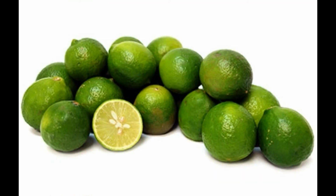Next on the list is the key limes. So the key limes are high in vitamin C, so they're also going to help to support the immune system. They are naturally alkalizing to the body, so it's going to help to balance out the acidity of the body, which is one of the biggest known factors which leads to illness and mucus buildup in the body in the first place. And then lastly, it does help to fight against bacteria.